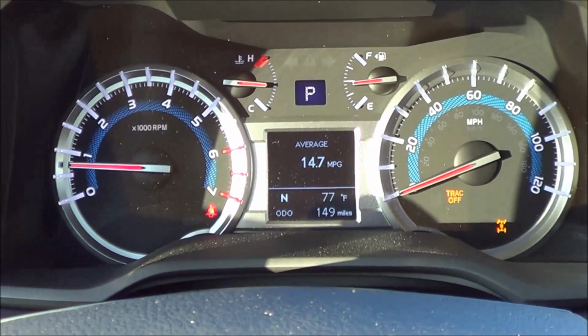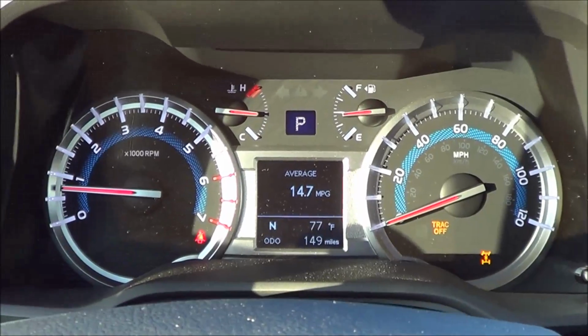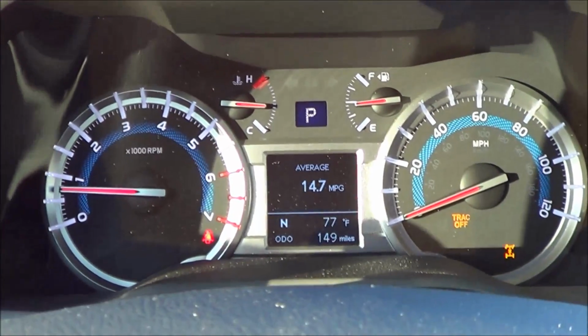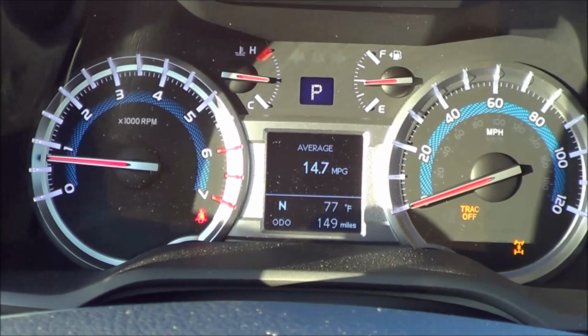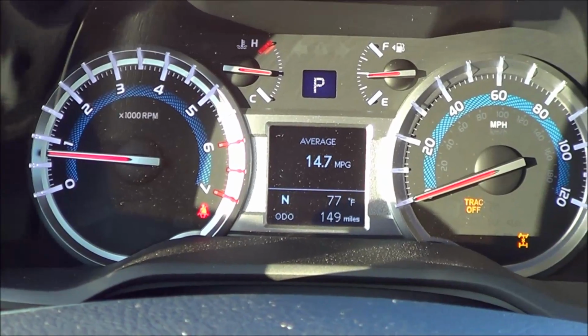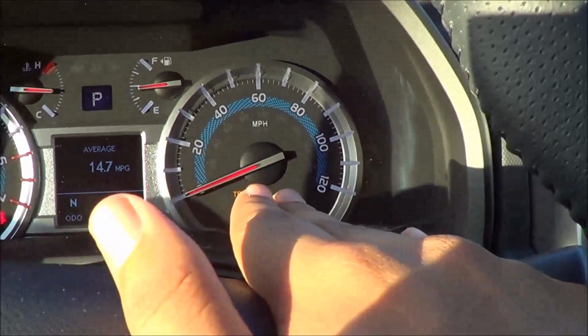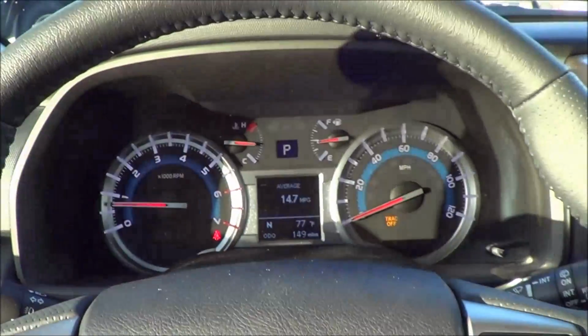Now, coming to the gauges, these gauges were actually updated in 2014, and then you got this new center screen right here. And basically this center screen is really nothing special. It's just going to show you your vehicle information such as the trip odometer, exterior temperature readout, and your average fuel economy. But the gauges are nice and clear and easy to read, and I love the font better than what they were before the 2014 model year.